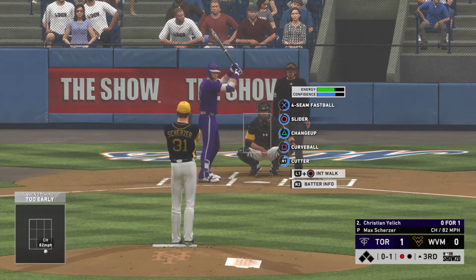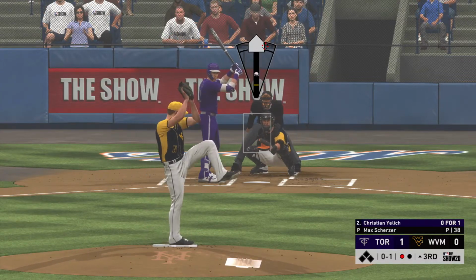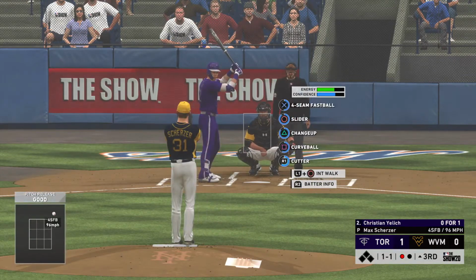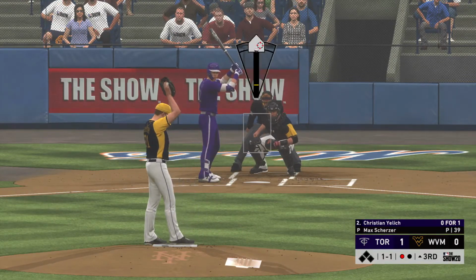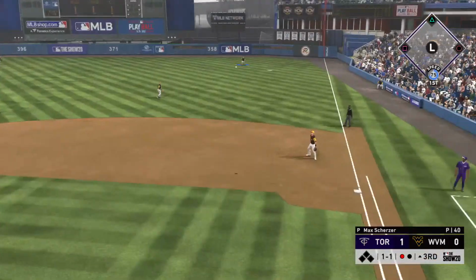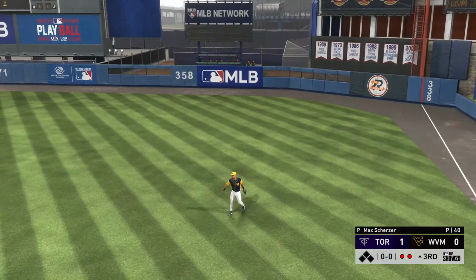Good off-speed pitch had him out in front for strike 1. Guess where he's going with this next pitch? Probably a little further outside, see if the fish are still biting. A ball and a strike now. He pulls this one into right. Sheffield is there, 2 down.